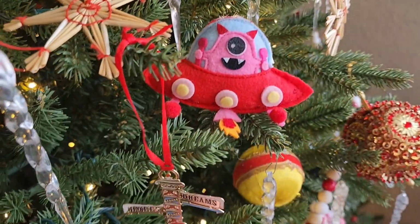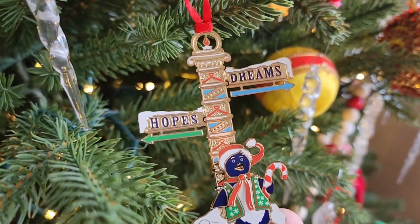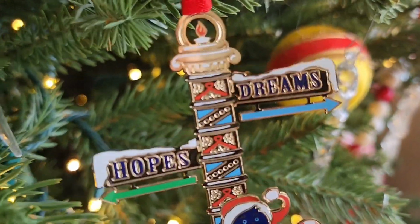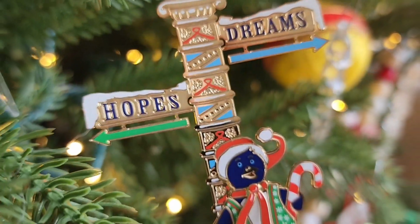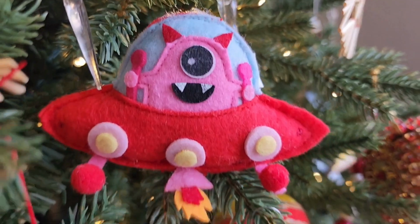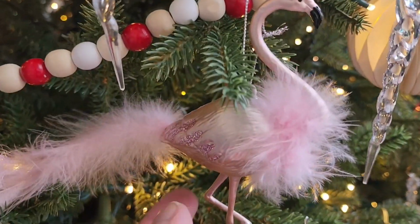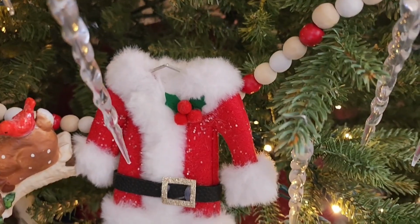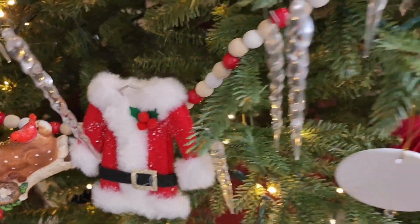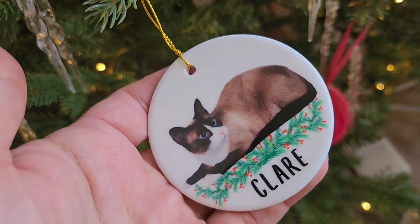Here's another one of those ornaments from the Dallas Museum of Art. Hopes and Dreams. And if you look, there's a little red AIDS ribbon tucked in there as well. That's a little Target alien in a spaceship. I don't know why I thought he was so cute, but I got him. Little flamingo with feathers. Little Santa outfit right there. That's from Walmart. Somebody made this for me.